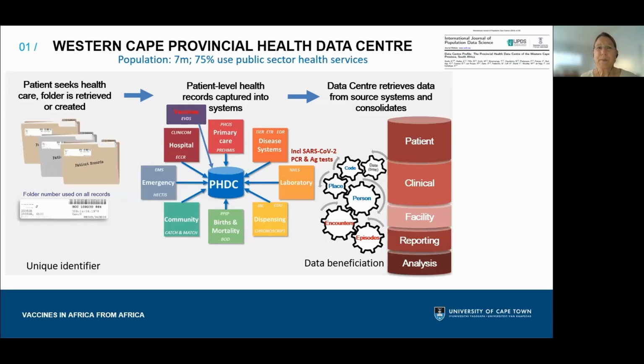The Western Cape has a population of about 7 million people, of whom about 75% use the public sector for health services. When these people attend a public sector facility, a folder is either retrieved or created, and what's central to the PHDC is that the same folder number or unique identifier is used for all health services that are delivered. This allows us to merge data from a range of different service delivery systems.